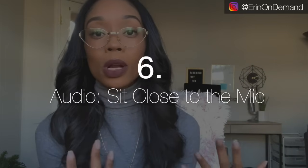Step 6 is all about audio quality. Now, of course, you want to project your voice whenever you're doing a video, but we are not using a lavalier mic, a boom mic, any type of microphone. So we have to completely rely on the microphone of our camera. And thankfully, these new cameras have great microphones as well, so it's not really a compromise in audio, but you just want to make sure that you're really close to the camera.